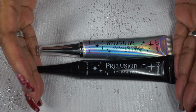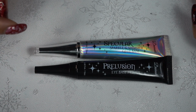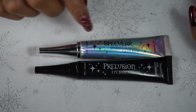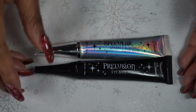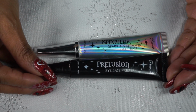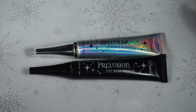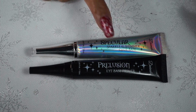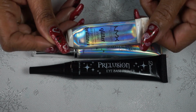And lastly, I just have my eye primer. These are from Devinah. This is the Spectral and the Perlusion. I thought this was a V for the longest time, but it's a U. It looks like a V, but it is Perlusion and Spectral. This is the glitter one. It's like a dupe for the NYX glitter primer.